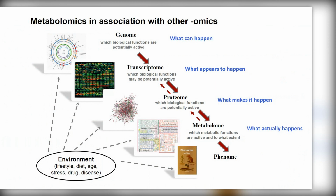So metabolomics is the omics which is the closest to the phenotype. It answers the question to what is actually happening in this biological system and is very sensitive to the environment, such as lifestyle, age, and so on.